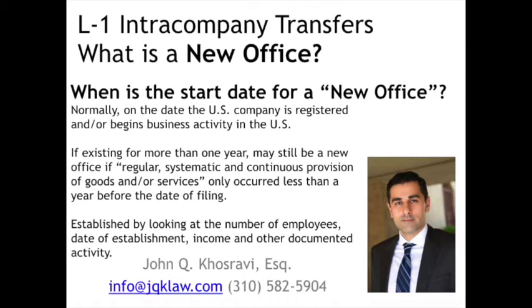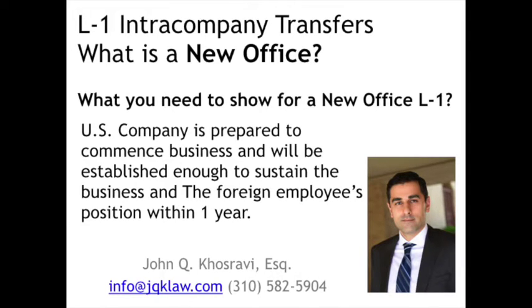This is established by looking at the number of employees, date of entity establishment, the gross and net income of the company, as well as other documents related to business activity. What additional evidence do you need to show to qualify for a new office L-1? The U.S. company which acts as the petitioner of the foreign employee must show that it is prepared to commence business and will be established enough to sustain the business and the foreign employee's position in the U.S. within a year of their arrival.